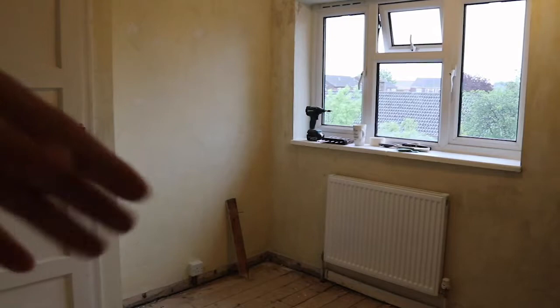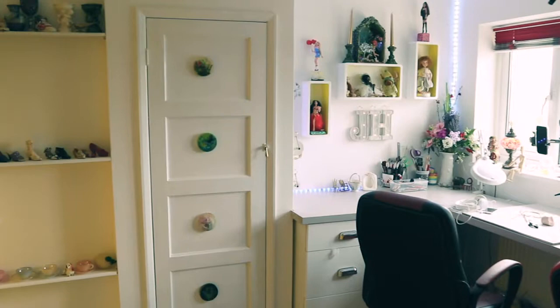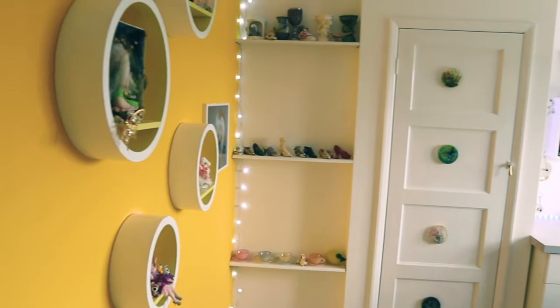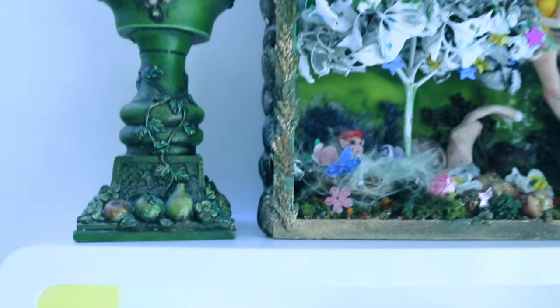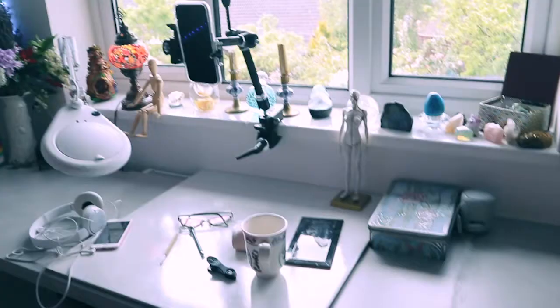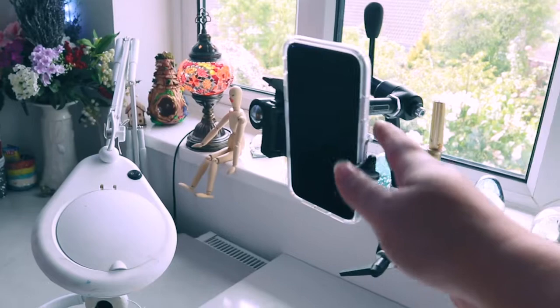You can see here the window. So here is my main desk where I work. It's very important that the daylight's coming through because it's very easy for me to sculpt and it's not gonna hurt my eyes a lot. Usually I put a camera here if I do a YouTube video, but if I do TikTok, I just use my phone.